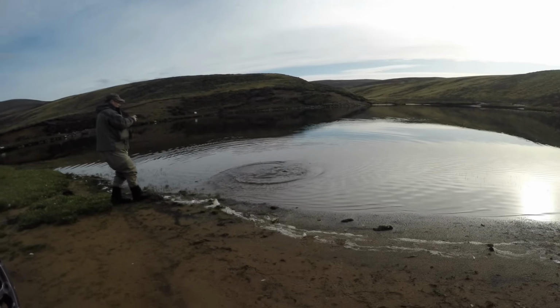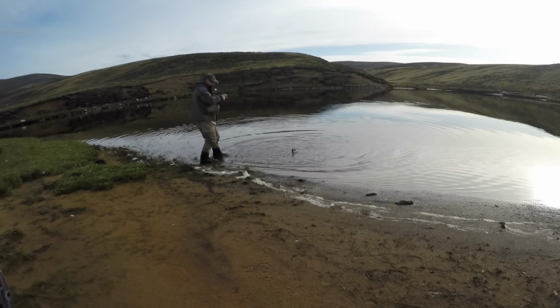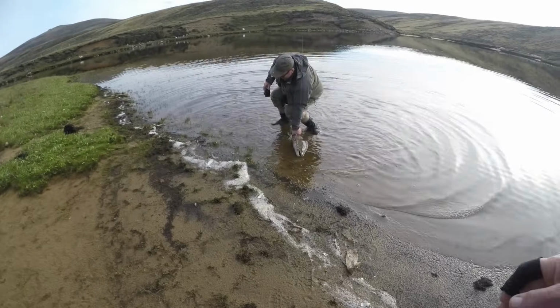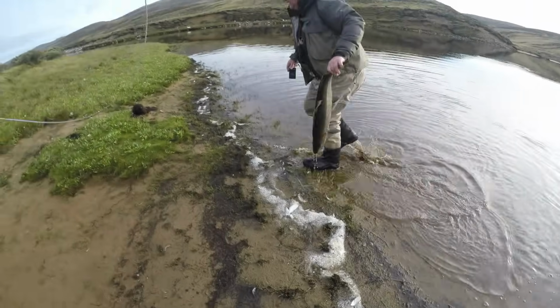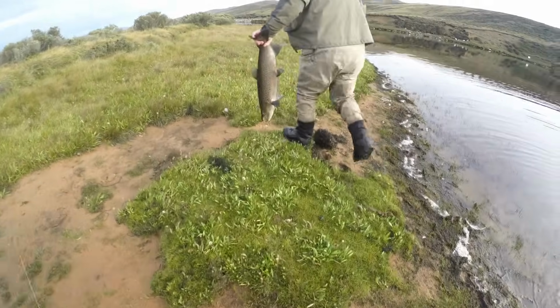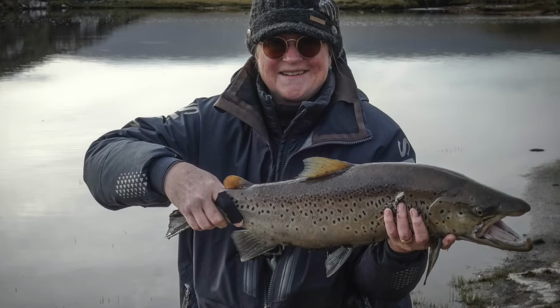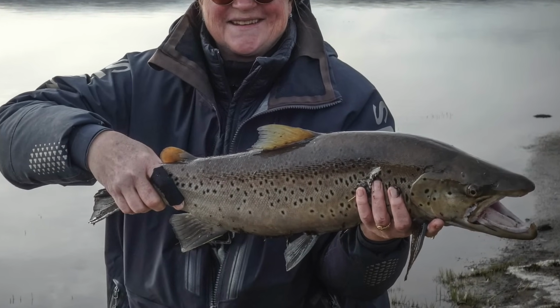Trout did not exist on the Falklands until the 1950s. After a few attempts of stocking different species, the brown trout established itself successfully, and this is nothing less than the proof that a sea trout is a sea-run brown trout.